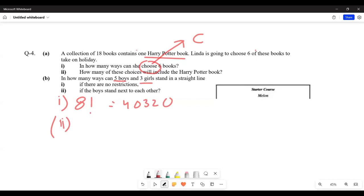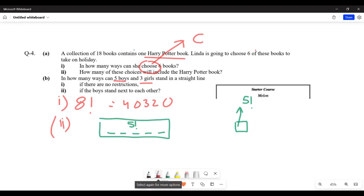40320. If the boys stand next to each other, so if the boys are supposed to be standing together, we will have to group them, 1, 2, 3, 4, 5. This makes one group. Let's consider this as just one person. The arrangements within the group are 5 factorial, because these are 5 boys on 5 available slots. Then we consider the group as one person, and we have 3 girls, so in total 4 people on 4 spots, 4 factorial arrangements, times 5 factorial, which is 2880.